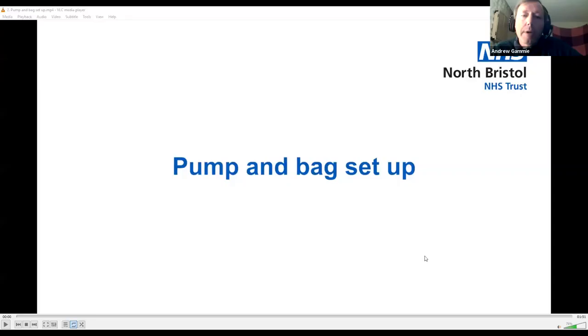So the flow meter is one thing that's simple enough to set up. Perhaps we'll show one more video on another simple aspect before throwing it open for questions. This one is setting up the pump. We have a pump that is calibrated to put in a certain volume at a certain rate into the patient, and we've just got a short video here on setting up the pump.